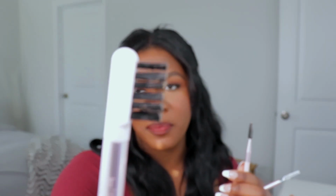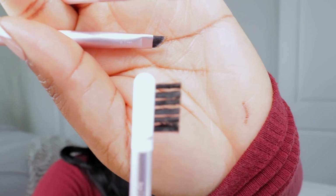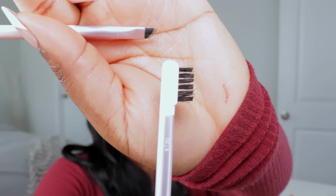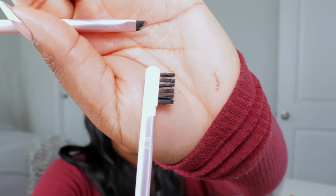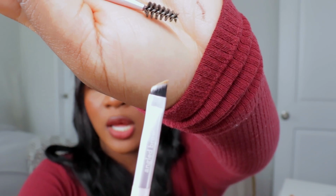And then also I love this one, y'all. Sometimes I use this one by itself because it literally, let me see if I can make it focus, it literally gives me the lamination look that I'm looking for. I really love this brush. It's really unique. And then the other one is just a spoolie, and then also it has an angled end for applying brow products. And all of them really have spoolies, honestly. So it's a lot of tools going on, but you have everything you need to laminate your brows and give you that lamination look. And I will come up close for y'all.